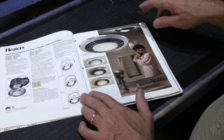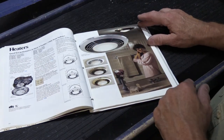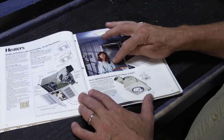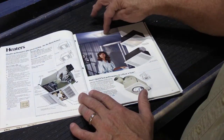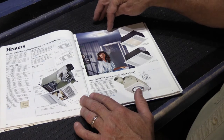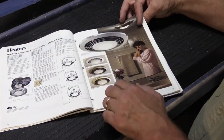Here's a gal, she's fixing her hair and she's enjoying the light and probably the heat in her bathroom while she gets ready to go to work. Here we have another gal. She's got her 9965 up here. This was a newer design. This came out actually in 86. It was a rectangular one instead of a more traditional round one.